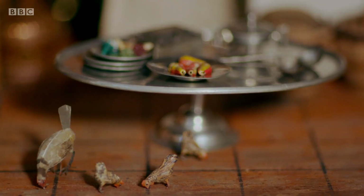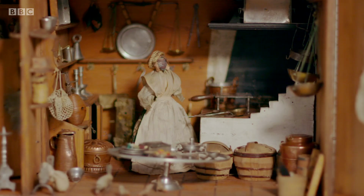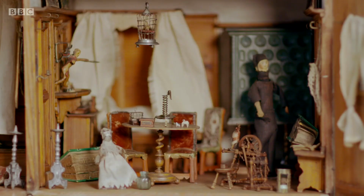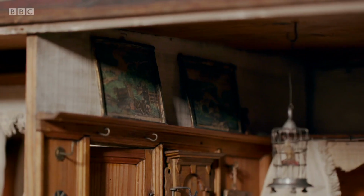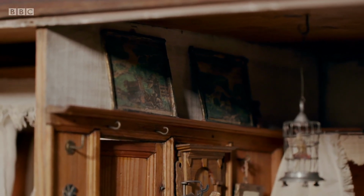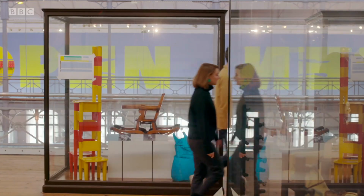Moving this 350-year-old house and all its contents is an enormous task. Lots of potential for it to be damaged, as well as the materials used in its construction. So the wood, the textiles, the paper can tend to attract pests, as well as ultimately becoming more and more fragile as they age. Kay is the conservator overseeing the move.